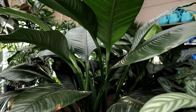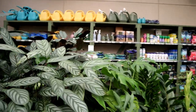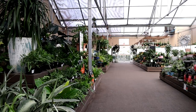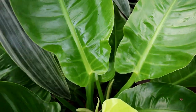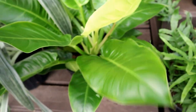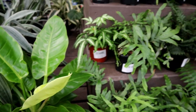This peace lily was massive. It's crazy to me how big peace lilies can get when I just see them, you know, pretty average size. I had a giant one time, but I killed it. I want this. I want this so bad, you guys. It is 49, philodendron moonlight. Isn't it gorgeous? Maybe I should get the other smaller one.